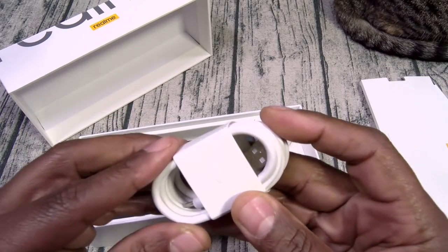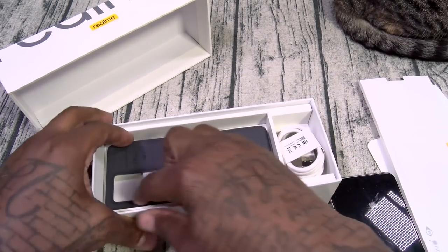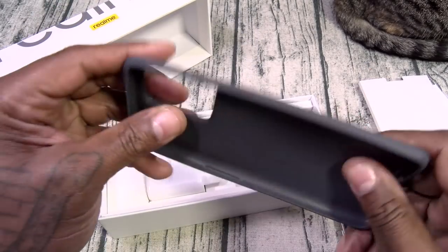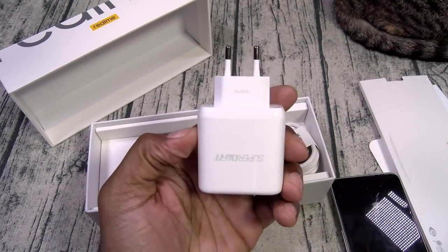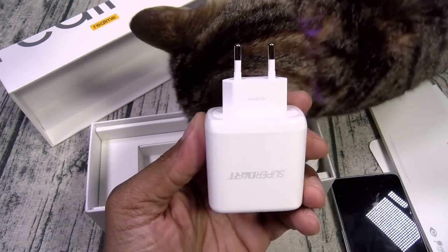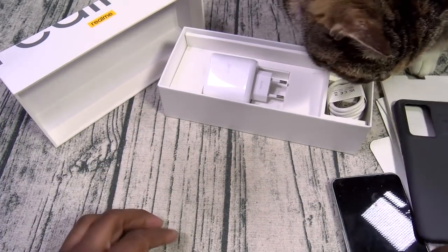This is going to be USB Type-C to USB-A charging cable. You get a case. Okay, nothing fancy, but still a case. And you get your 65-watt fast-charging brick in the box. All right, Samsung, Apple, Google. This is where the charger belongs, in the box. All right, Shoes, inspect that for quality.